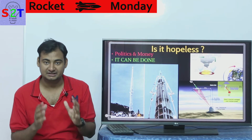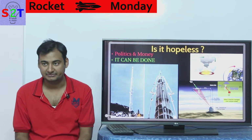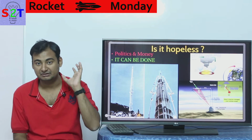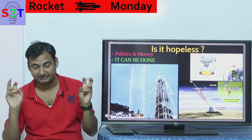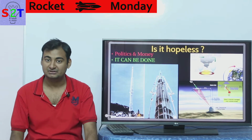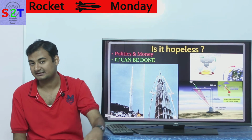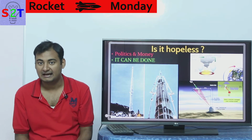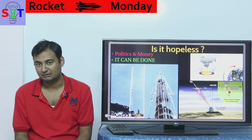Think of it this way, let's say China builds a giant space laser and it's clearing its debris. Now either by accident or by happenstance, India also loses one satellite in that affected area. Now what will India think? India will think that China used a laser weapon to disable our satellite. So you can understand that nobody wants lasers targeting their satellite, but sooner or later we have to do it. So there is a lot of politics involved in this.